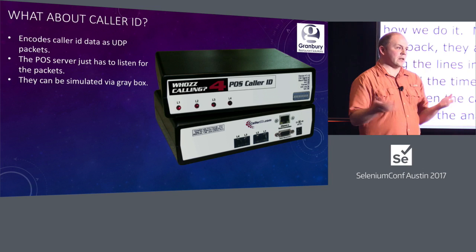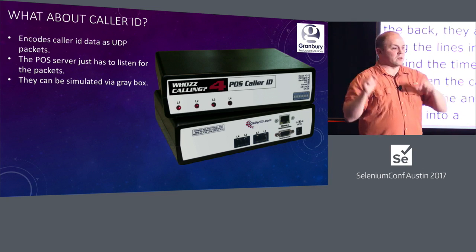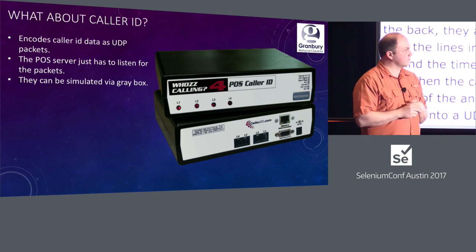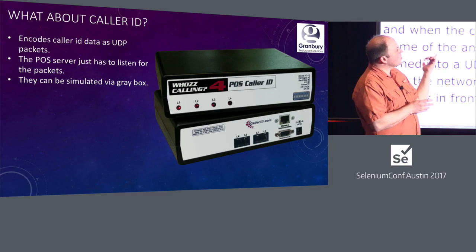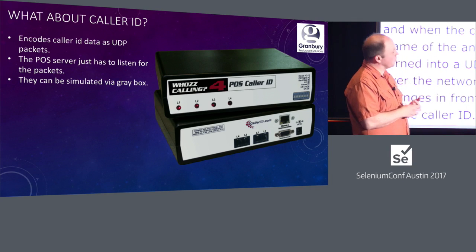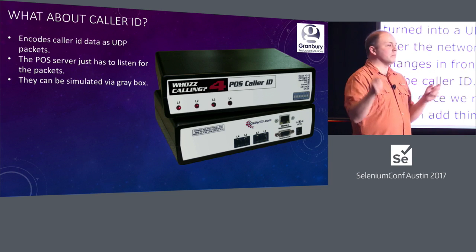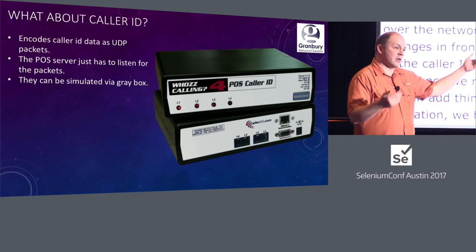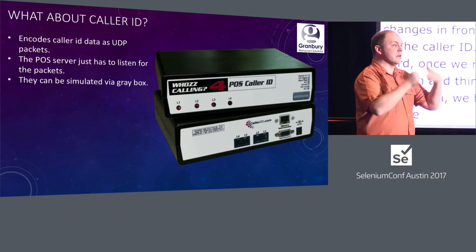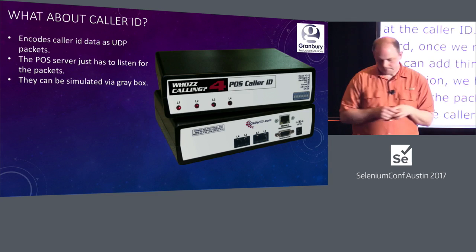So the way we implement that is we listen for the UDP packet, and then as the phone rings, your screens change right in front of you, just as if you were looking at the caller ID. So simulating that is not too hard. Once we had Graybox, we realized we could add things to it besides just printer simulation. We could add a REST API that says, please simulate this phone call. What Graybox does is create that UDP packet itself rather than letting the caller ID box do it. And now we can automate caller ID responses too. So that's how we do that.